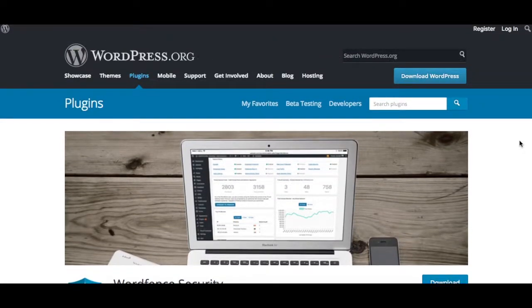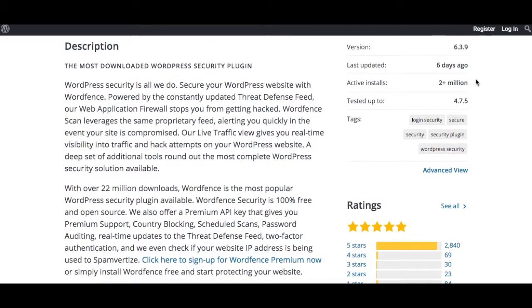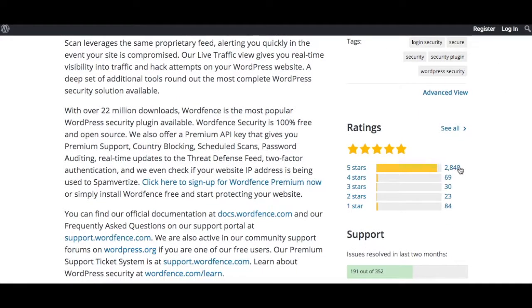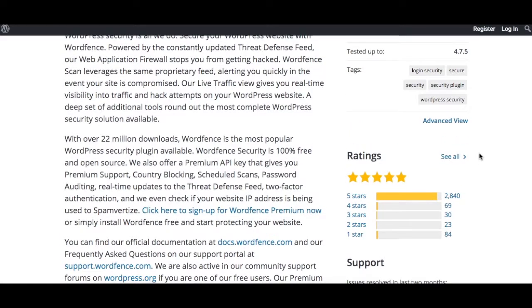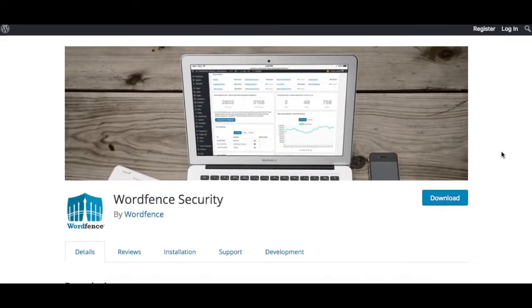You can go to the WordPress repository to search for this plugin. Just go to wordpress.org and search for WordFence and it will pop up. It has over 2 million installations and over 2,840 5-star reviews. It is a great plugin for security to check out.